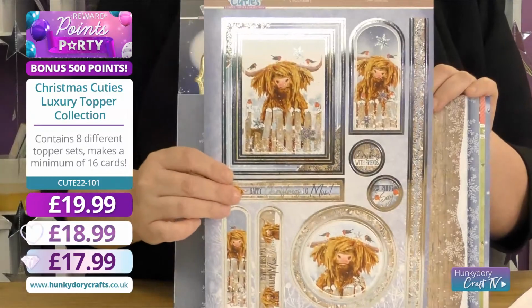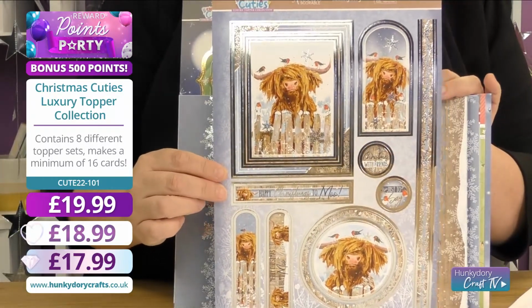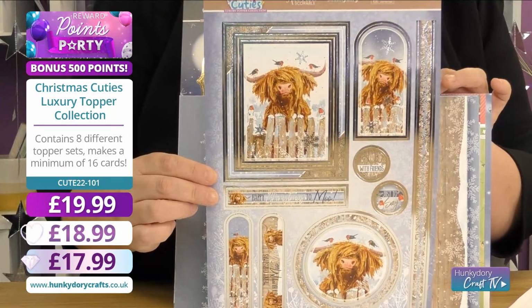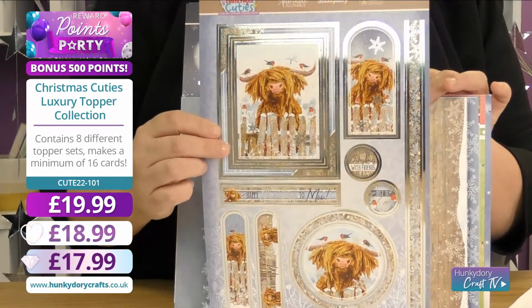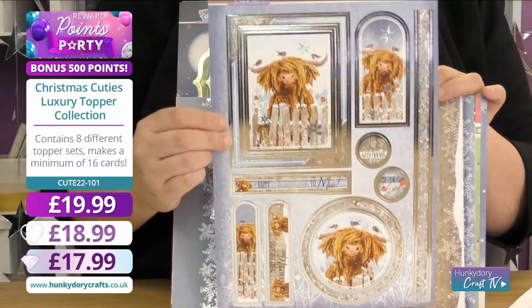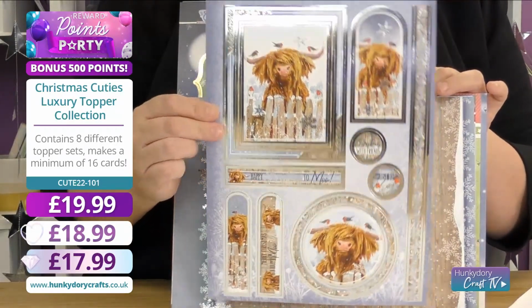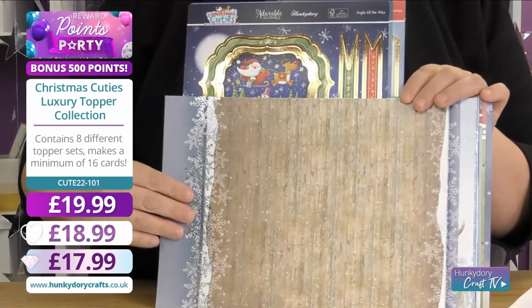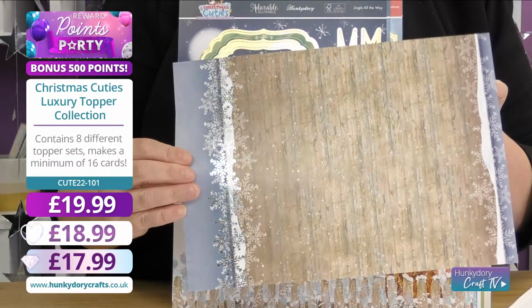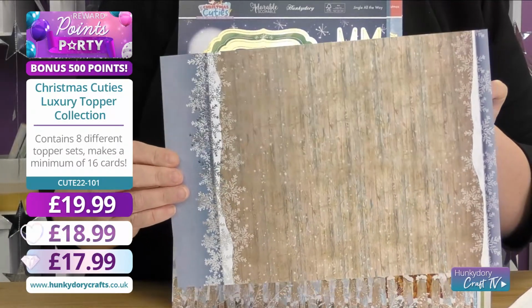We have our gorgeous Highland cow. He's so stylised as well. He's a little bit different. Those robins sat on his horn there. That gorgeous big rectangle topper up here, and then the circle frames. So much fun there. And then this really beautiful silver foiled cardstock with that wood grain detail in there as well. So useful.